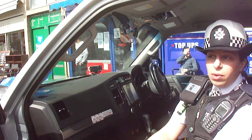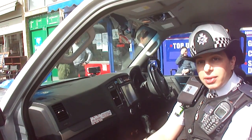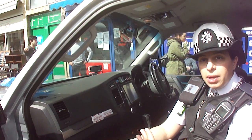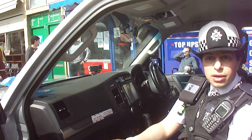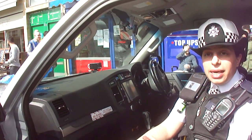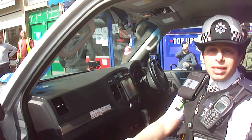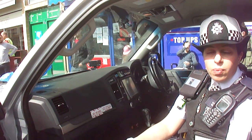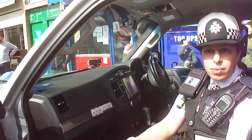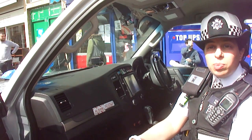What it is basically is being aware of your surroundings, picking up on people's attitudes and behaviours and stuff like that, and learning how to deal with it. All it is, is making sure that there's a safe distance. We get trained on how to use our batons. They're supposed to be held in a particular way. You're supposed to use them in a particular way. It's the same with our CS spray.